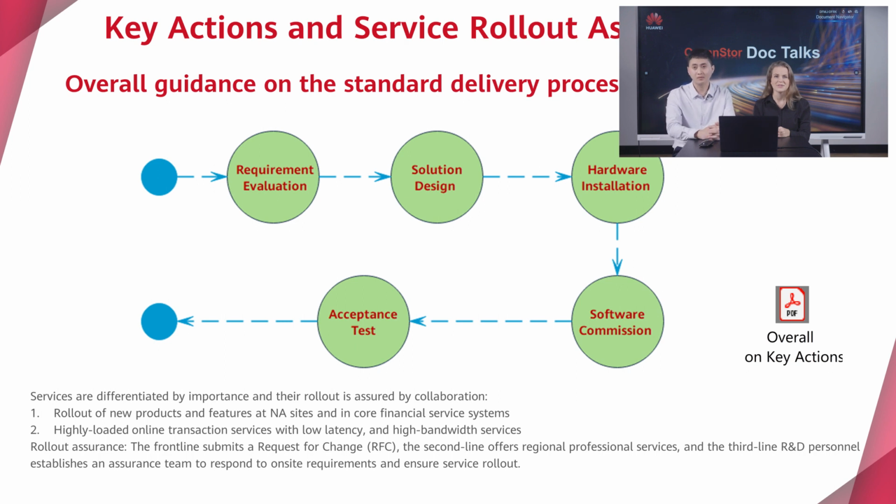Acceptance test, the final stage, includes the function or solution acceptance test and delivery quality check. Follow the instructions in the product acceptance test guide to perform this. If a BC and DR solution, such as the active-active solution, is involved, refer to its acceptance test guide to ensure that the disaster recovery configuration is valid. This prevents invalid disaster recovery from causing failures during service switchover.